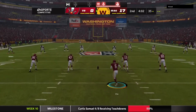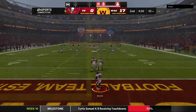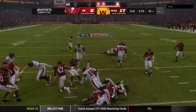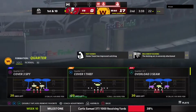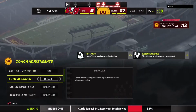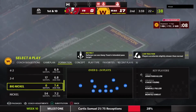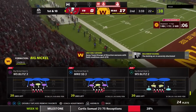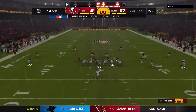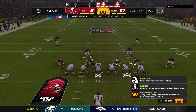Set now to kick this one away, and off it goes. From a couple yards deep, he'll bring it out of the end zone. And he'll get it up past the 20 to about the 22. At their own 22-yard line. The Bucs offense set to begin their next possession. And 3 interceptions in this game.